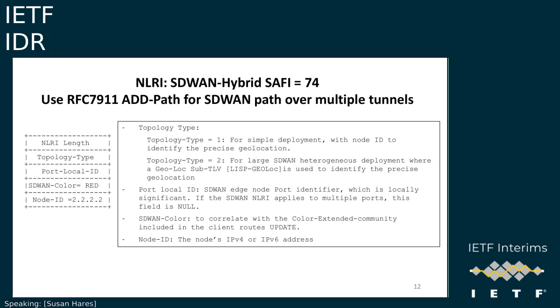Our hope was if we keep giving little updates on these drafts heading for working group last call, we can let the implementers know as they're heading toward final implementation. Any comments? Okay, if there are no comments, I will go to the next presentation, which is also Linda's.